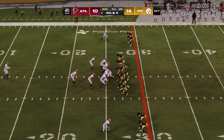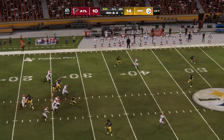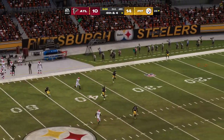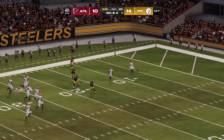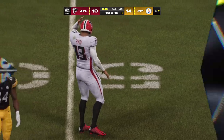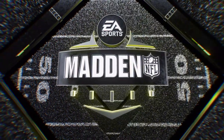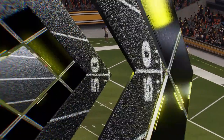Here's Bradley Pinion now, as he'll punt it away for the 2nd time. And a nice job here to down this one right on the 5-yard line. That punt was near perfection as it checked up inside the 5-yard line. You never know where these things are going to go, do you?